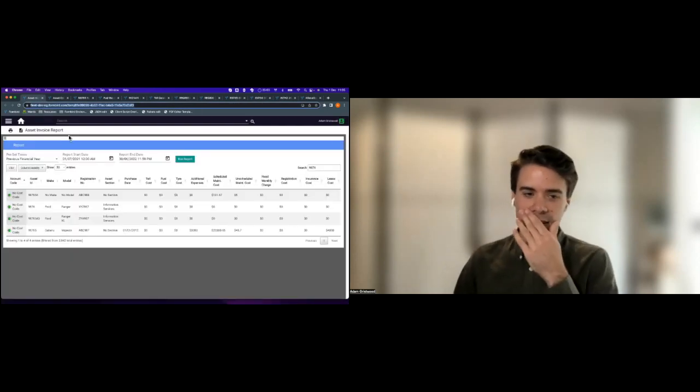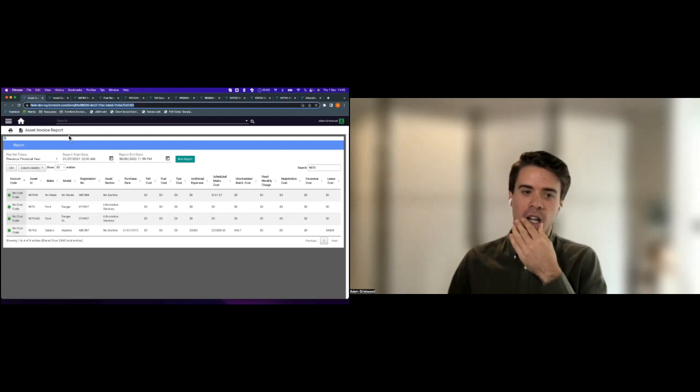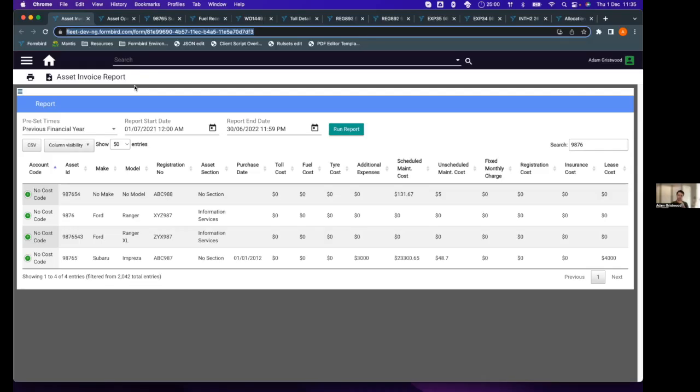So recently we've had a few separate inquiries around costing reports, financial reports, I guess, and where the different numbers come from. So today I wanted to go through and just touch on these reports and give a bit of an explanation about them, but then also dive a little bit deeper into where the numbers actually come from.